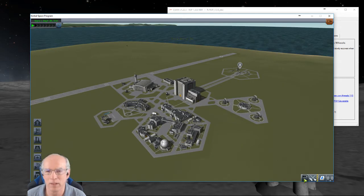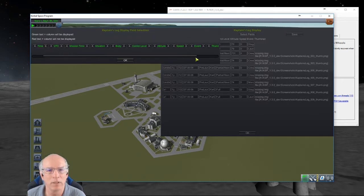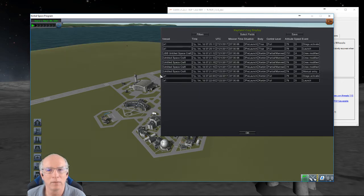All right. So this is the captain's log, and you're seeing this because I've deleted image files. So it puts up a message. It's trying to show a thumbnail here, which isn't available. So what I'm actually going to do is just hide the thumbnail. Okay. So this shows the vessel, the time, meaning the Kerbal time, mission time. Meaning at what time in the mission, what kind of situation, etc.